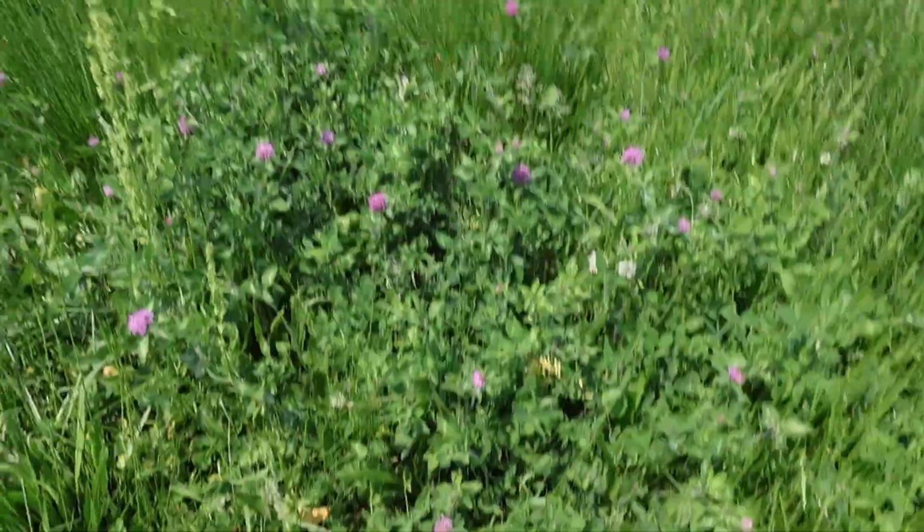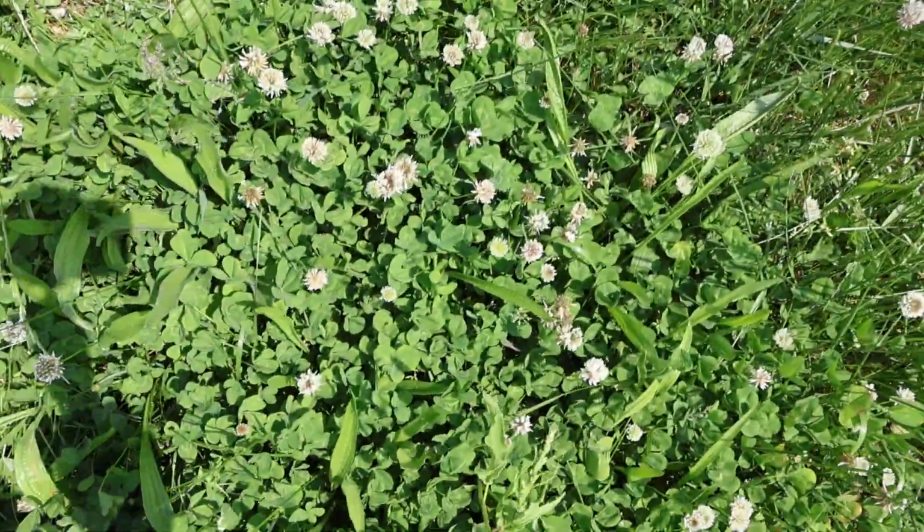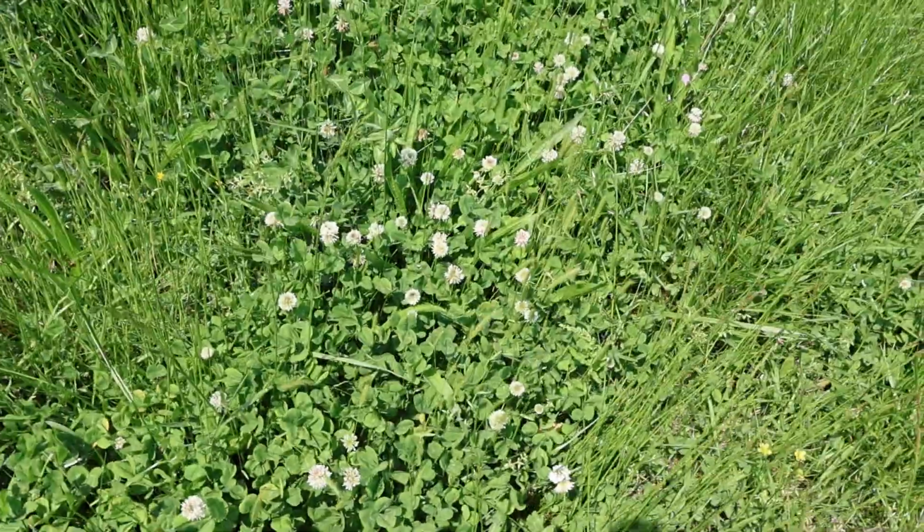Wanted to show you all the clover over here. We got white clover and red clover. Oh, I love clover. Perfect nitrogen fixation plant for your pastures. And the cows love it in small quantities too.